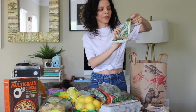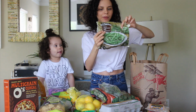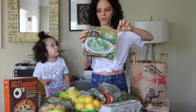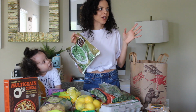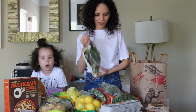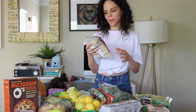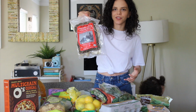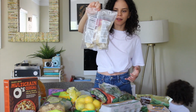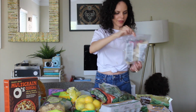This I never buy, but I wanted to try something new, and these are the whole green beans. That's my favorite one. We're trying to eat more veggies, so. We also have Brussels sprouts from the last time we went that are frozen as well. The next thing we got was the chicken gyoza pot stickers. And these were Josh's pick. He likes to have snacks like this in the freezer. He got the chicken and vegetable ones.